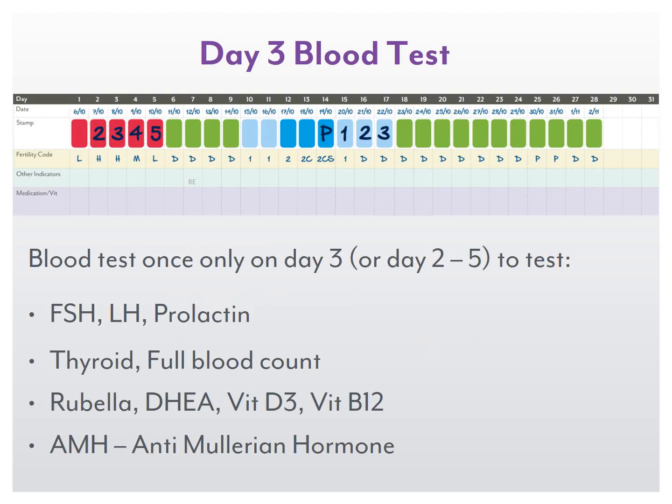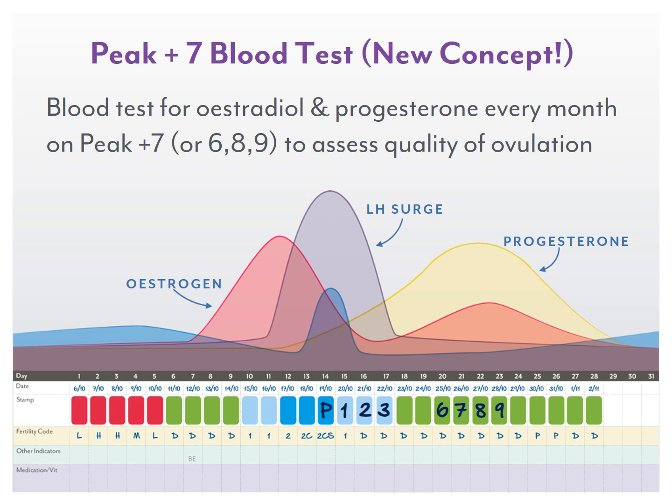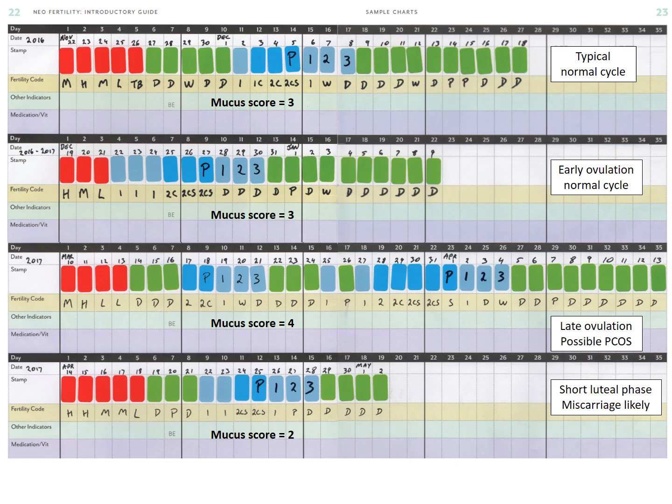We get a whole range of blood tests on day 3 as listed, but remember, this is just for 1 cycle. Every month, we recommend a blood test on day 7 after peak, or anywhere between days 6 to 9 after peak to assess the quality of ovulation. This is a new concept and completely different from a simple day 21 progesterone test.